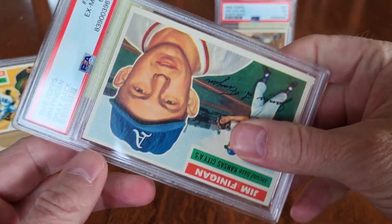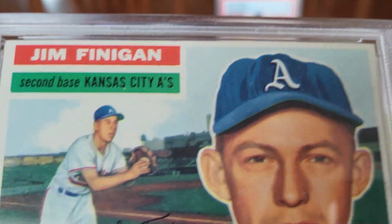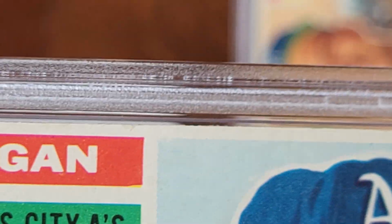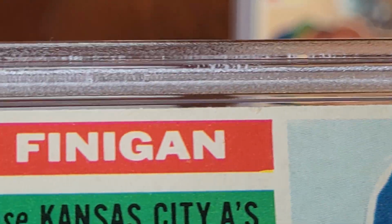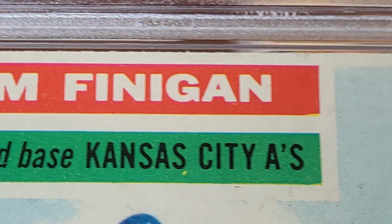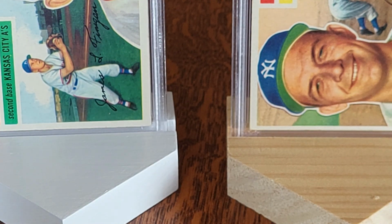Well, let's see what we got here. A 6. I wonder what I was looking at here. I'm going to zoom it in really quick. Maybe because the edge, I think it was because the edge I didn't think was that great on top. But, all right. 6 it is. Happy with that.